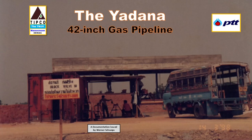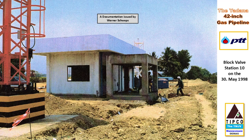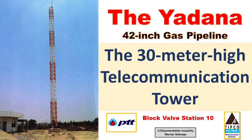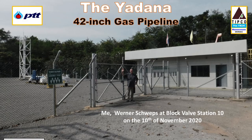It was followed by the construction of the station building, which included a control and a guard room, of course equipped with all the required utilities and controller and SCADA units as described by me for block valve station number 5. This included the vent stack and the station telecommunication tower. At the end of our work, we had a nice-looking block valve station.